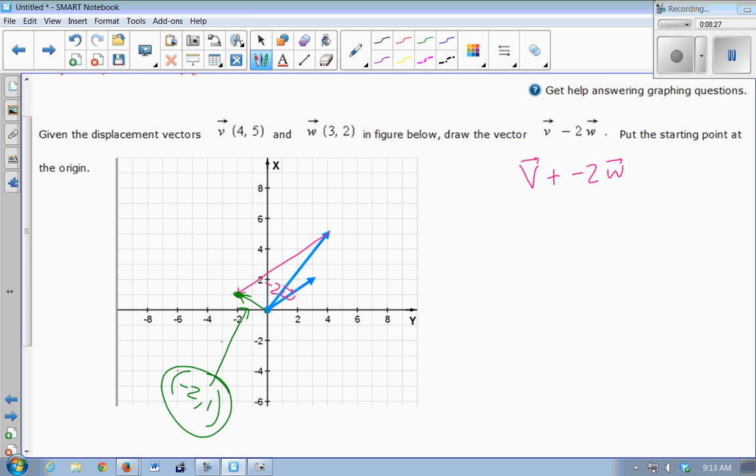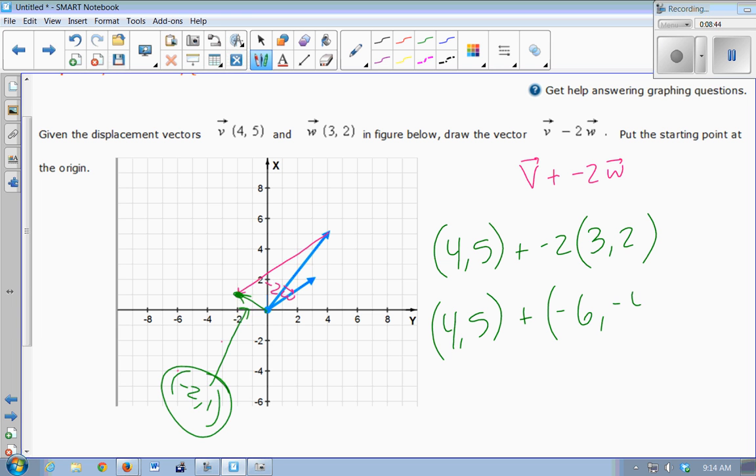So that's how you do it graphically. Algebraically, we could just say, okay, 4, 5 plus negative 2 times 3, 2. Well, that would be 4, 5 plus negative 6, negative 4, if you distribute that negative 2, and then combine like terms, right? Add the x's. 4 plus negative 6 is negative 2. 5 plus negative 4 is 1.